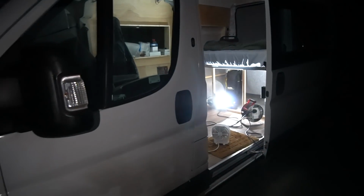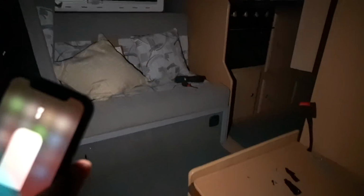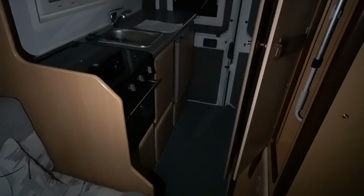Well, I've just realised one thing. I completely forgot to bring a pillow because I wasn't sure if I was going to stay the night. So, hopefully they don't mind. Whoever's van this is, I do apologise, but... Oh my god, that's creepy. Oh my goodness. I'm taking this pillow.